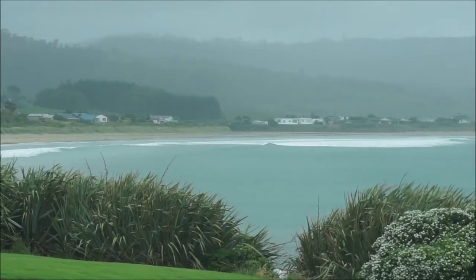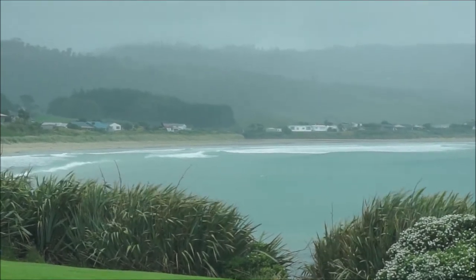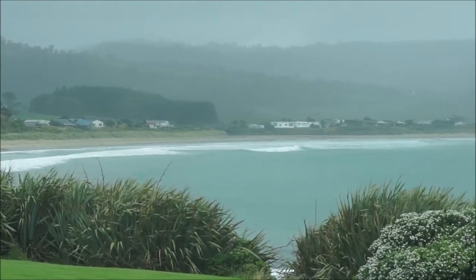So this is the bit where the Hector dolphins are, and each time a new swell comes they dive in and out and have fun.